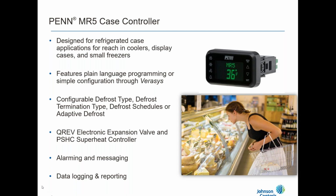Regarding defrost, we have several different defrost functionalities included in the control. This includes scheduling and also adaptive defrost algorithms to provide higher energy efficiency and peace of mind, knowing that the defrost cycle is continuing to learn and make it easier to meet defrost termination and reduce energy costs.